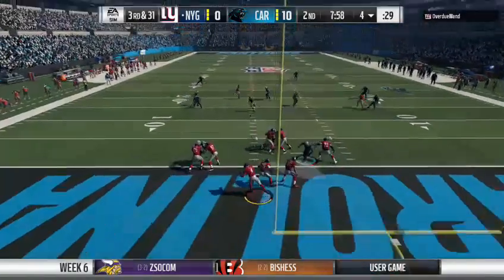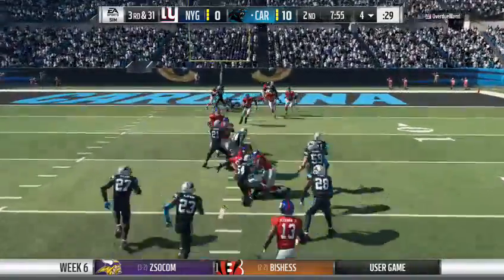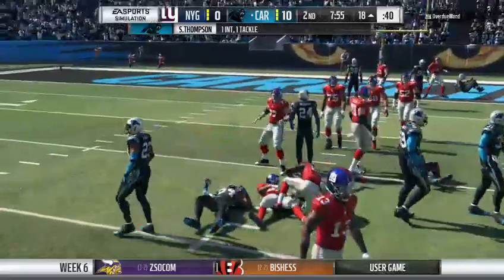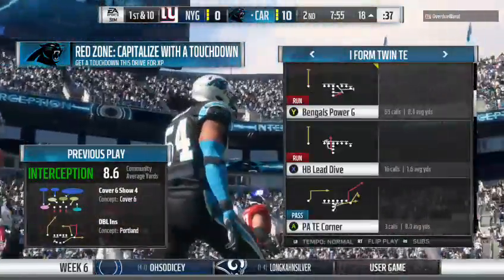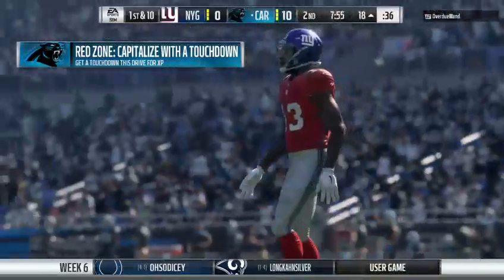Throwing on 3rd and long. Fletcher into heavy traffic, and it's intercepted. It's Shaq Thompson here with a pick. And they're already in the red zone. The 18-yard line is where they take over.